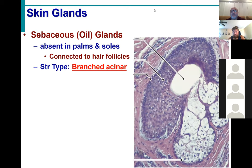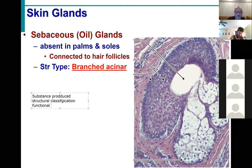Now, as we know, for any gland we talk about, there are three main things we need to know. We need to know the substance they produce. We need to know their structural classification. And we need to know their functional classification. Remember, when we talk about functional classification, we are really talking about their mode of secretion, how they release the substances they produce. So let's do that for our sebaceous glands.